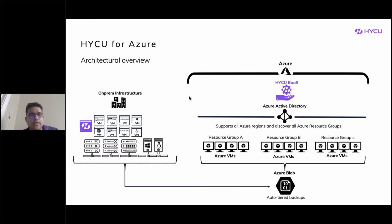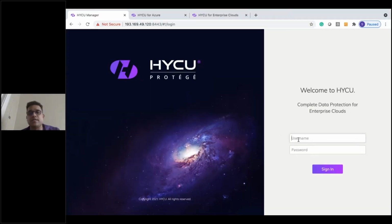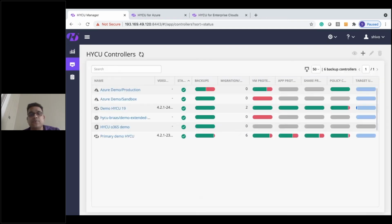Now, let me just do a quick switch. And as you can see, this is HYCU Protege's UI. And when I log into our solution, I should be able to take a look into my entire platform. So this is the HYCU Manager of Managers, the HYCU Protege, which has the ability to manage a hybrid cloud platform. As you can see, I'm able to manage my on-prem infrastructure, my workloads running on Azure and O365. All I have to do is get into the details, and here I will be able to drill down into those individual platforms that I'm managing.